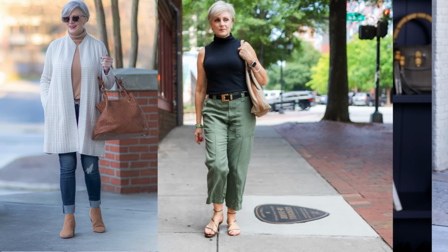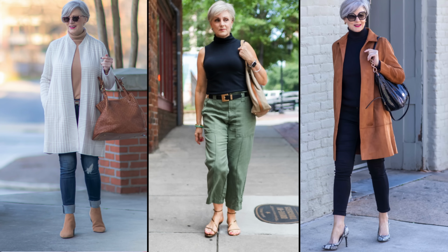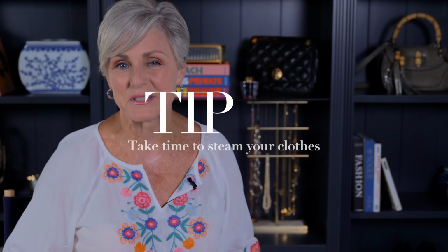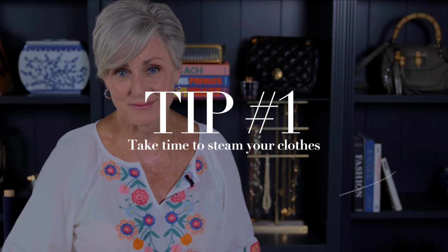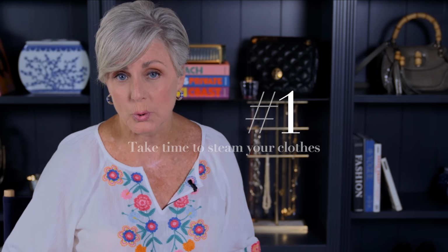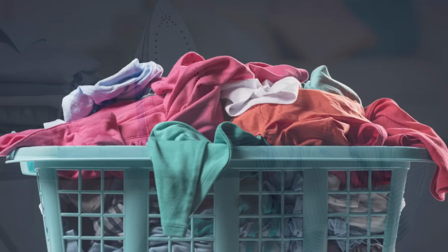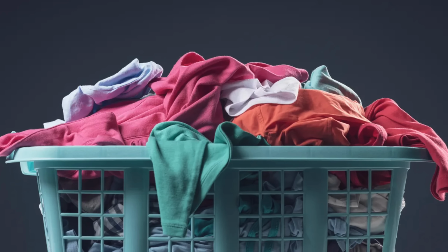From investing in classic wardrobe staples to having your clothes pressed and fitted, looking classy, chic, and expensive isn't as difficult as you might think. And my first tip is take time to steam your clothes. To avoid looking like you just rolled out of bed, steaming or ironing your clothes before you leave the house is key. I own an iron and ironing board, and I take it out from time to time at night to press a stack of clothes that's built up while I binge watch a television show.